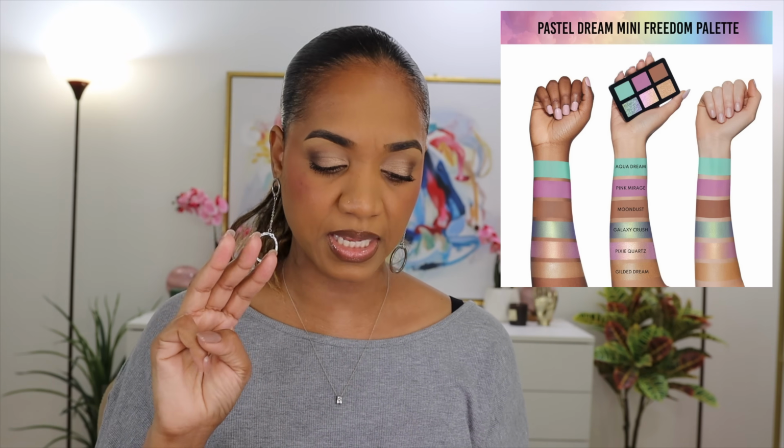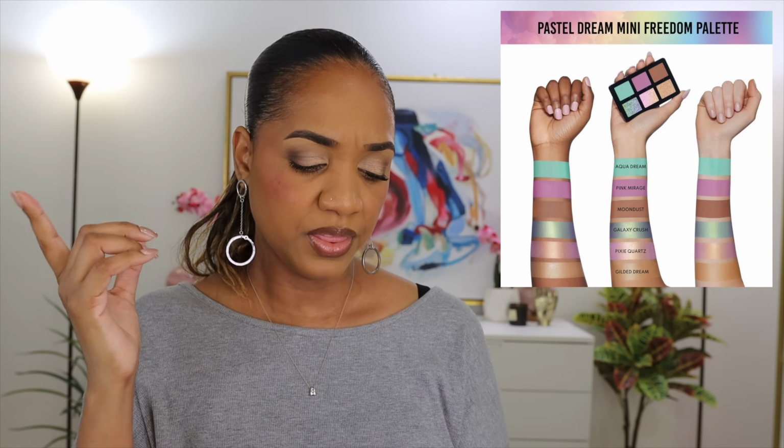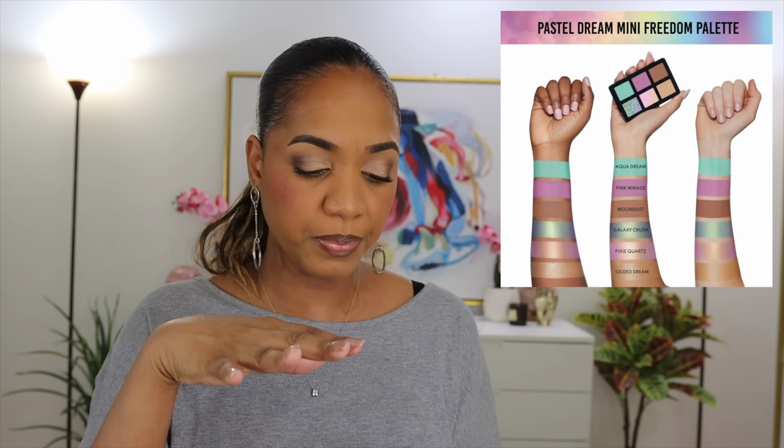So we have 3 mattes, like I said, and then 3 multi-chrome shades. So we have a matte kind of aquamarine, kind of turquoisey shade, a pinky lilac shade, and then a tan shade. Then the multi-chromes, we have this minty green with a little bit of a purple shift. We have this pinky golden kind of sparkly champagne-y shift. It has a little bit of a golden yellow to it. And then a champagne with a white gold shift.